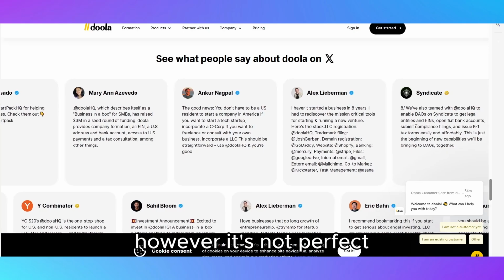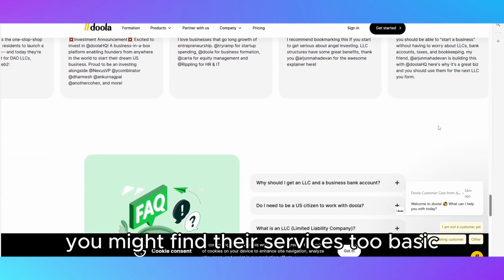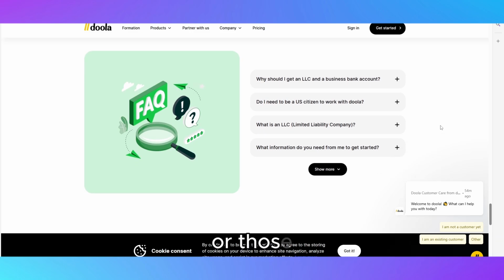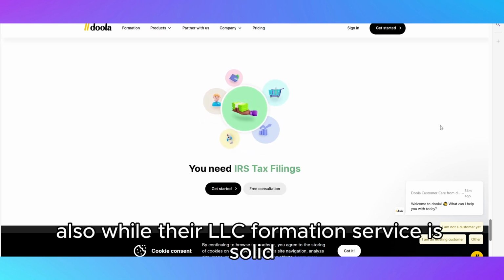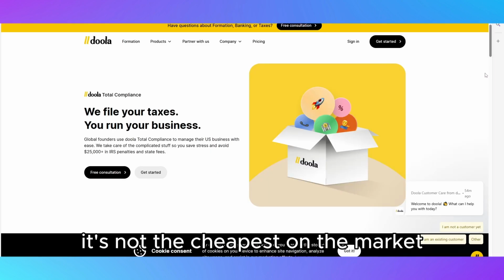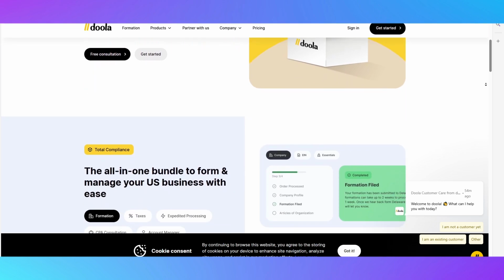However, it's not perfect. If you're an established business, you might find their services too basic, as it's clearly geared toward newer businesses or those who don't have a lot of experience with financial management. Also, while their LLC formation service is solid, it's not the cheapest on the market. So if you're on a tight budget, you might want to shop around.